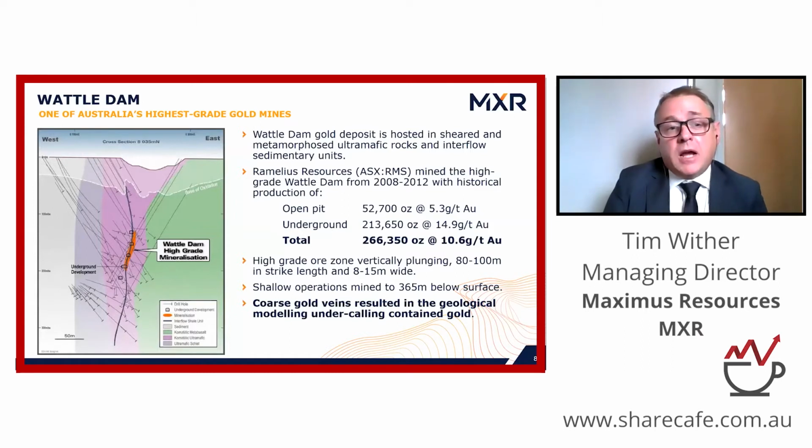The Wattle Dam Mine was mined by Ramelius. It completed in 2012. It's hosted in ultramafics in the komatiite with interflow sedimentary units through it. Very coarse gold. When mining underground, they saw seams of gold running through the faces as thick as your thumb. Mined 270,000 ounces at 10.5 grams, short strike, vertically plunging around 8 to 15 metres wide. It was mined down to 365 metres, so shallow in depth, and potential for extension there.